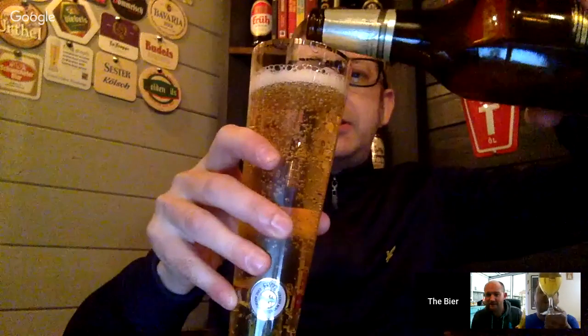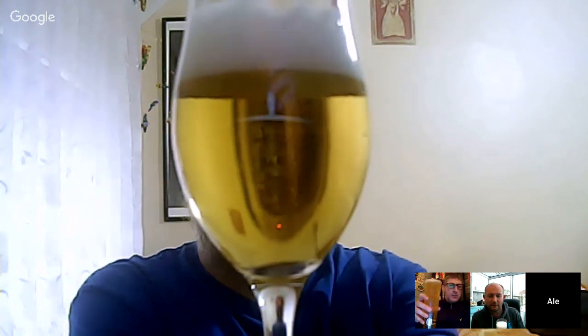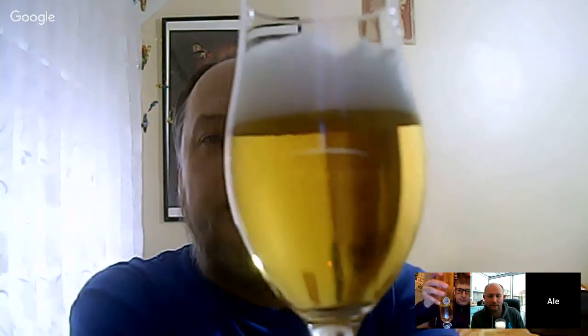Very nice pale straw, golden, almost clear beer, a nice head, small to medium bubbles on the bottom, some big ones on top, but very nice foam. Massive foam on mine. More in mine. And nice, very small bubbles going up.